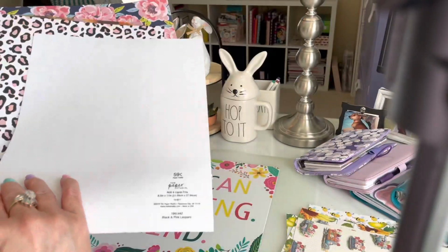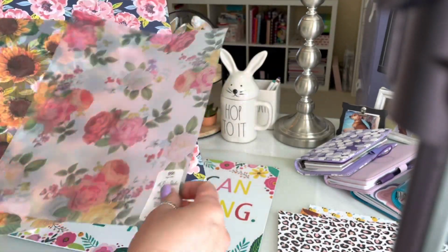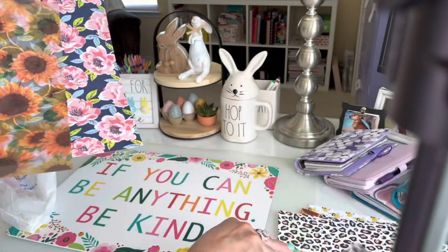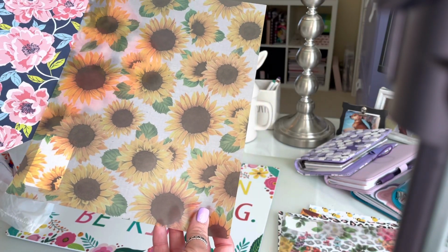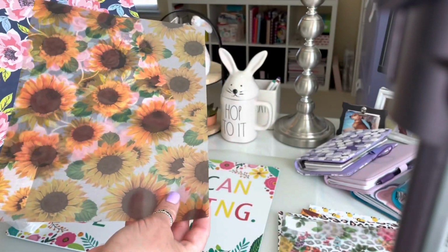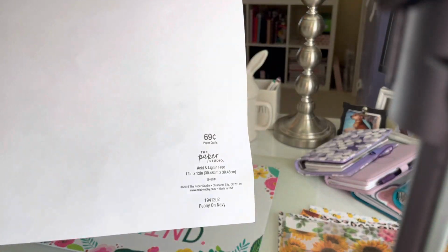I still don't know yet. And then this one, so pretty. And I got some vellum. I had some of this before, but I ran out, so I needed some more, and this was 99 cents. And that one was new, the sunflower. I had never seen that one before, and it's 99 cents, but this was the last one. They didn't have any more, or I would have got two or three of those. And then this one, 69 cents.